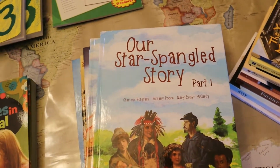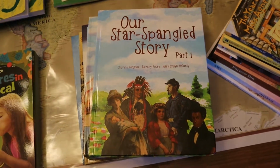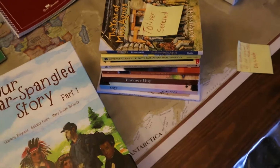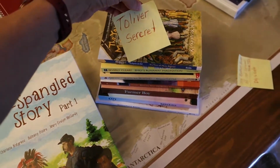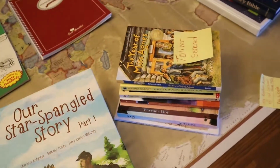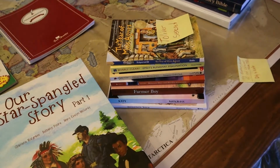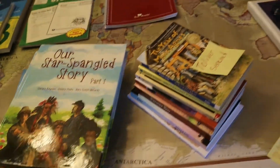I've heard a lot of good things about it, and from what I can tell, I think it's going to be really fun. It's Star-Spangled Story, and it comes with all of these readers. I have one, Tolliver's Secret, that I haven't got yet, so I just want to remember to say that to you. But all these readers, so that'll really kind of get our read-alouds out of the way too, I thought, along with history, so we're going to see how that works.